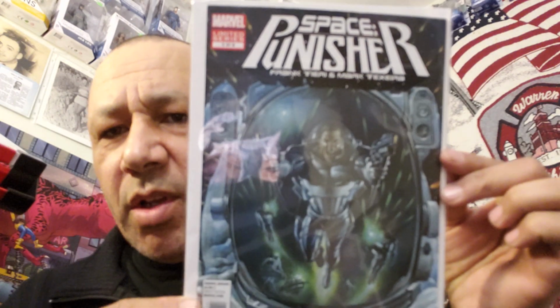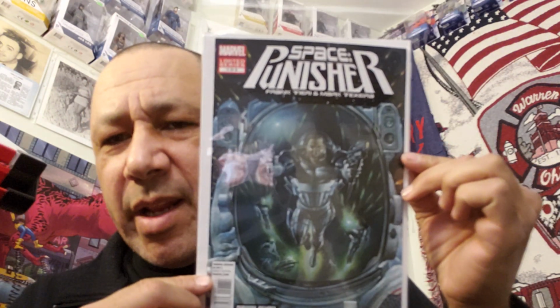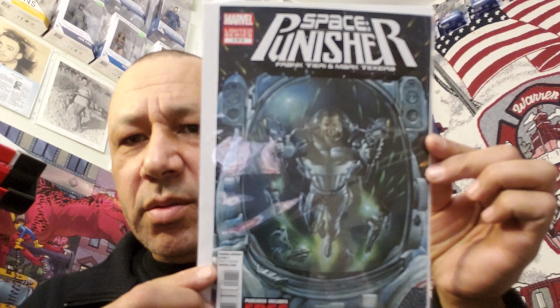Here's another one that I never saw before. Space Punisher number 1. I thought I'd pick that up because I said, hey, that's different. It's got Mark Texeira artwork in it as well. So I thought that might be cool, so I got it.